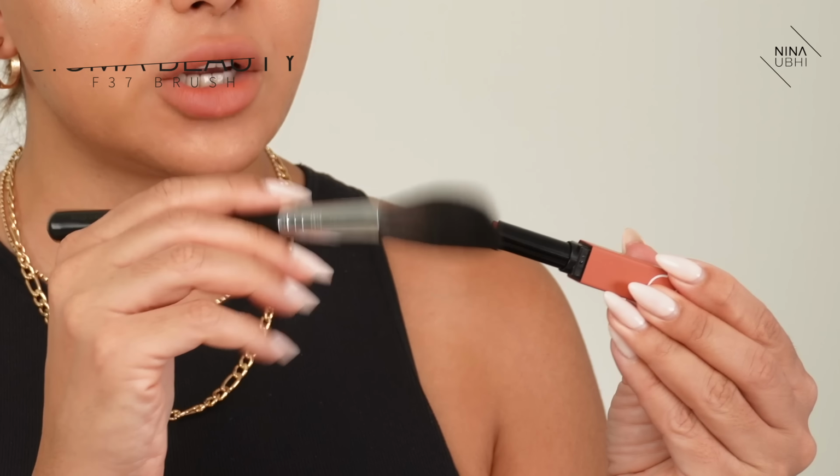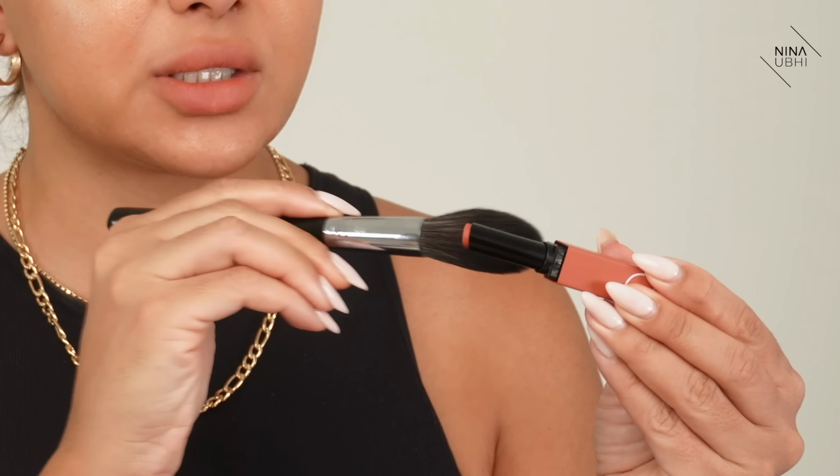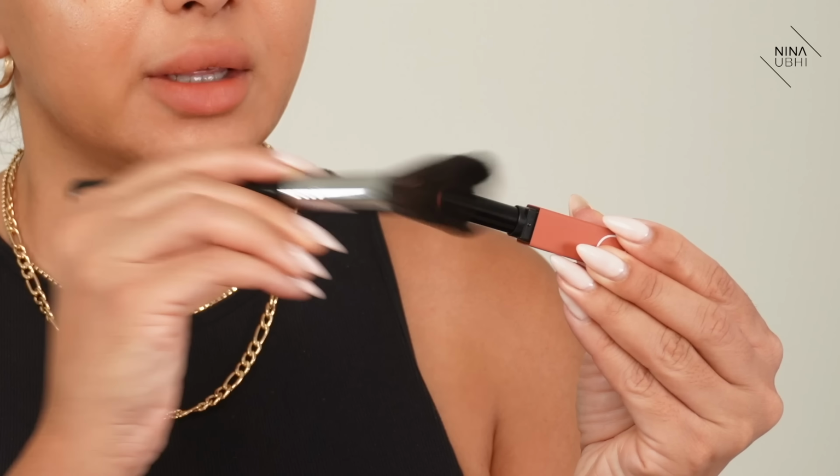So now that we've got that really stuck in there, I'm going to grab this same lip color, and I'm getting a brush. You can use anything fluffy. This is my F37 brush. I'm basically going to go over it like this, and then I'm going to start buffing this into my cheeks. And I can already see that color coming through.